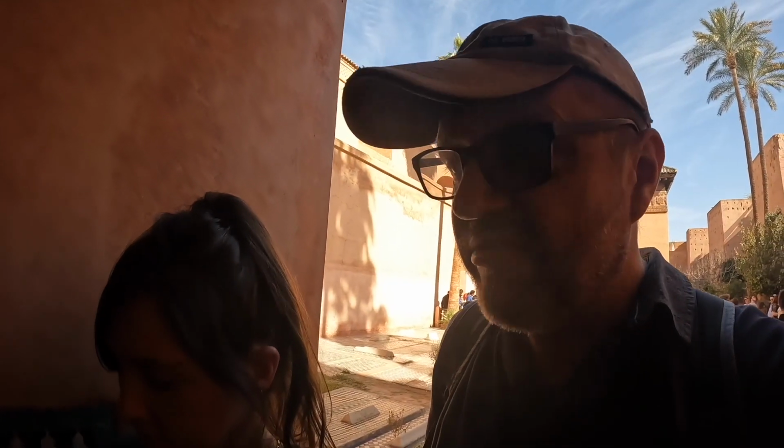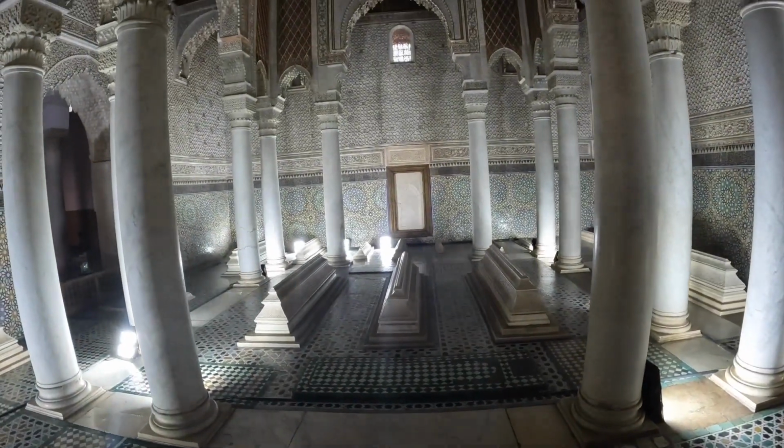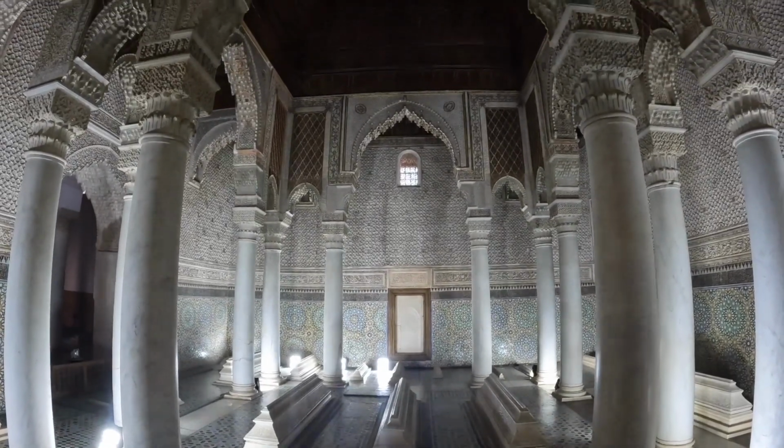And just in case you're wondering, the Saadians were the ruling dynasty of Morocco, I think about 500 years ago. And in this particular chamber is where the wives and the children of some of the rulers and even the sultans were buried. This is it. This is what we've been waiting for. An hour.